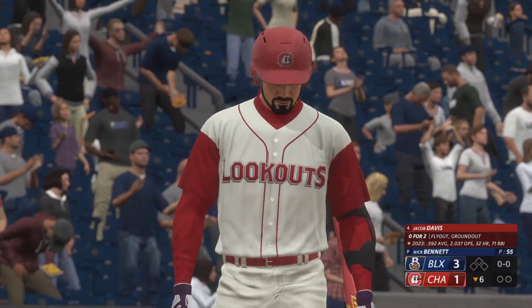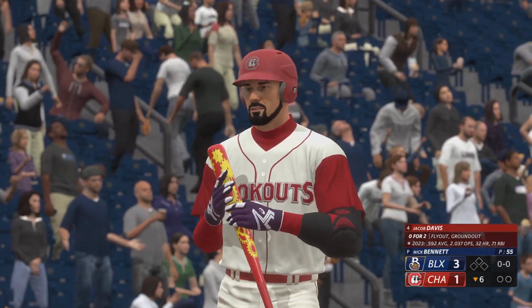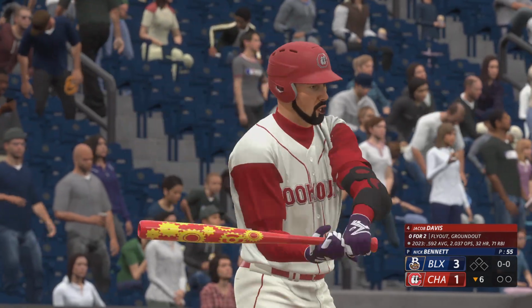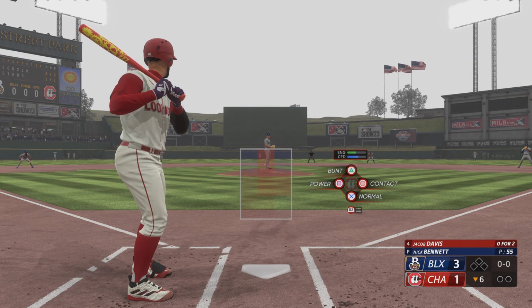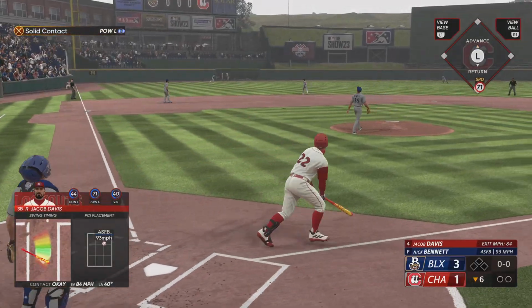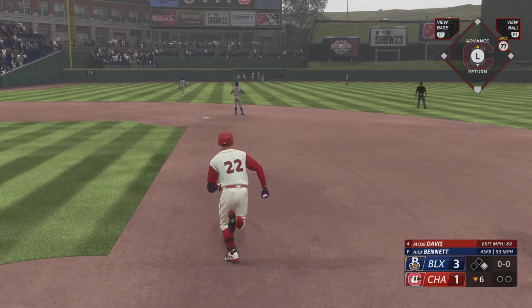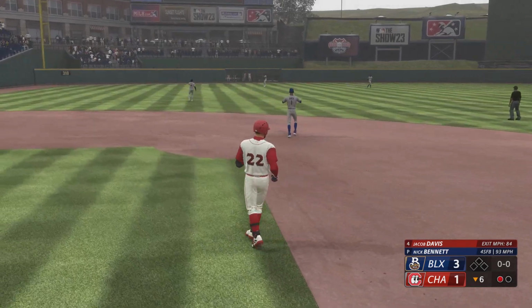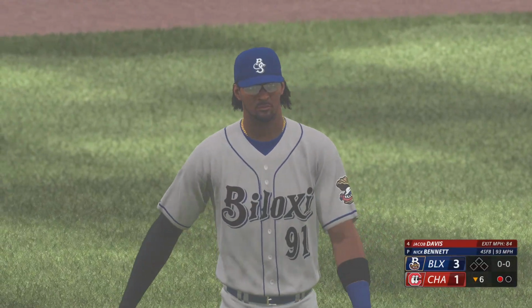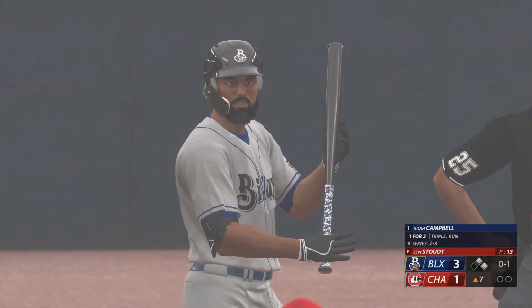So digging in, Jacob Davis. For the Lookouts, the third baseman, Jacob Davis. Bennett back to work. Out towards left center. Number 91 under it. And out number one on the grab. The offense needs to start showing some fight against this starter. He's doing his thing out there. They're going to have to push back at some point.